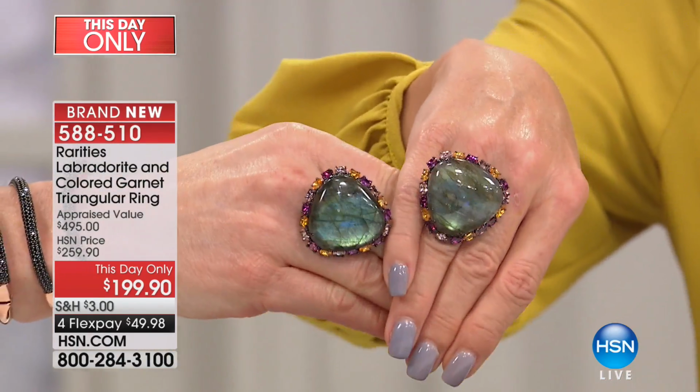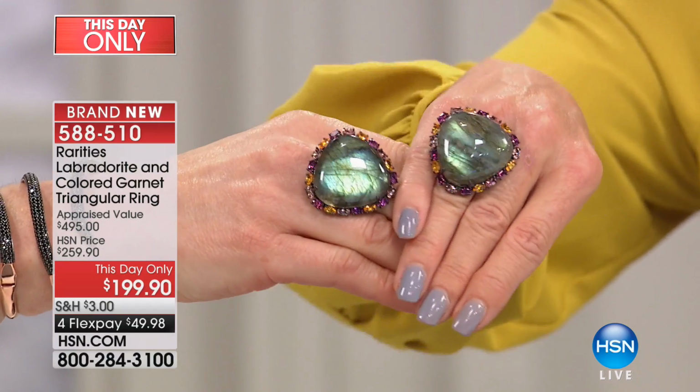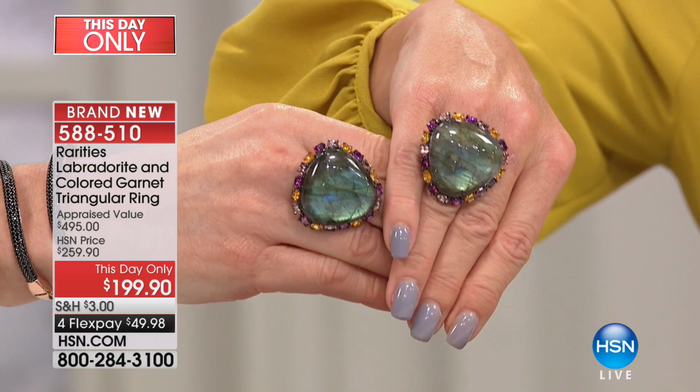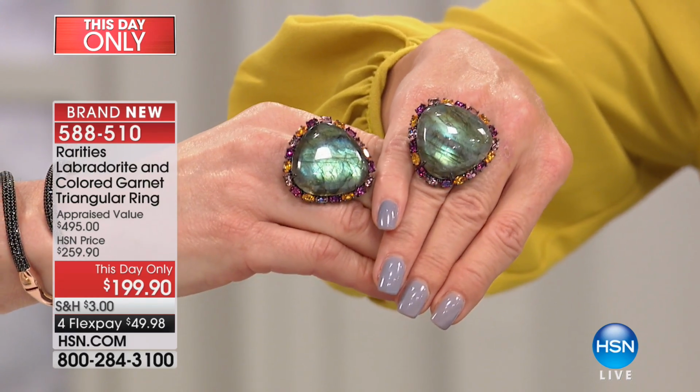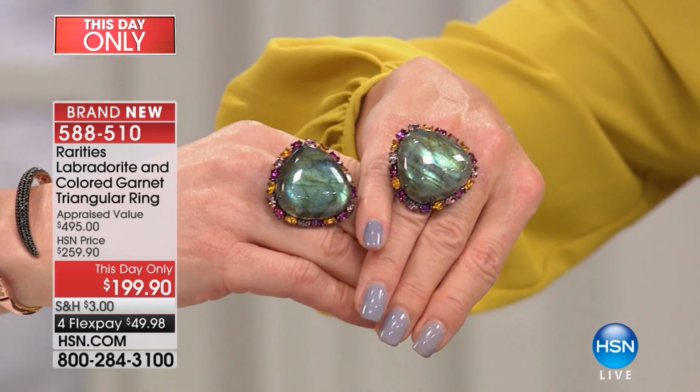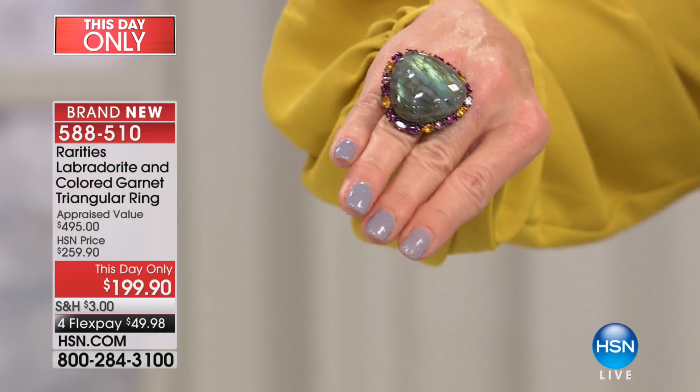You are looking at some of the most unique colors of garnet that we have ever done in the Rarities collection. Let's talk about this day only special at $199.90. We're not messing around here. $60 off. But that's only up until midnight. Already a third of our quantity has been selected.